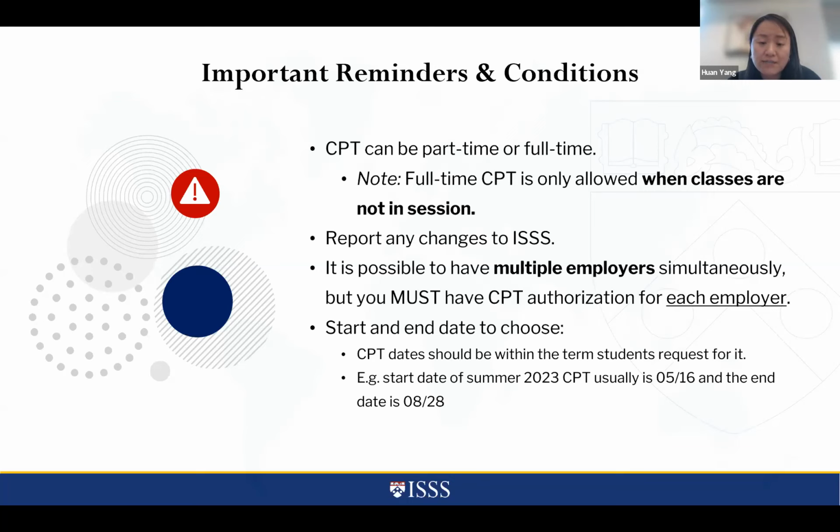For example, if you need to extend your CPT end date, you need to reach out to your advisor to discuss the proper procedures to have the extended I-20. But again, like I said earlier, your CPT dates have to be within the term. So if it is in the summer term, it can no longer be extended beyond the last day before the fall semester starts. This year, the summer start date should be one day after the spring term end date, May 16, and the end date should be one day before the fall semester starts, which is August 28th.